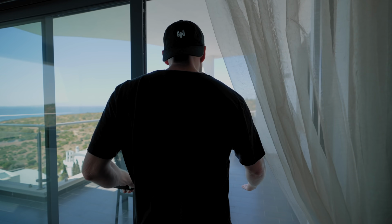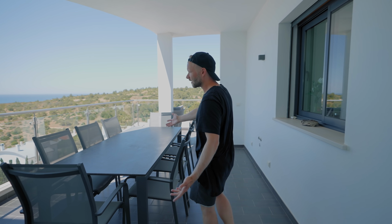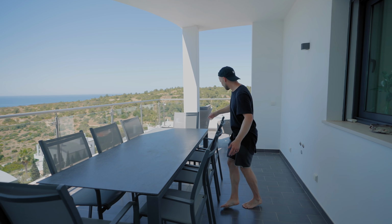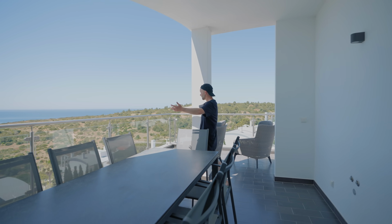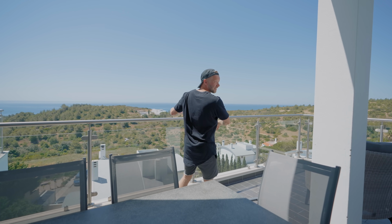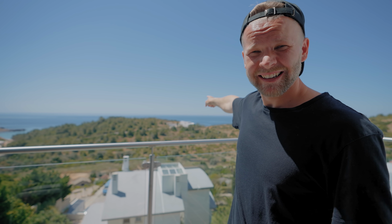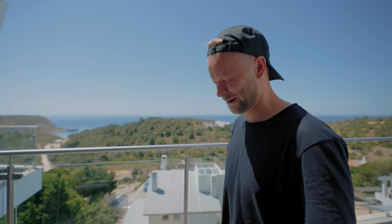Balcony area number 2, this is where we've been dining outside. Super nice, the sun sets somewhere over there, and we just eat here. Look at the views again. What do you think goes to that insane villa over there? I don't know. It's gotta be like some Oprah Winfrey. It's probably Oprah. Did you know Oprah has her own place in Maui, and they literally had to build a road for her just for that place? Insane. At least that's the story I've been told.